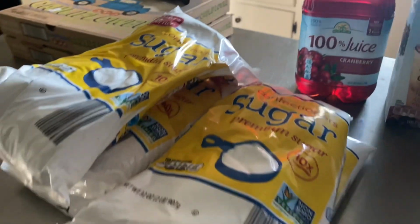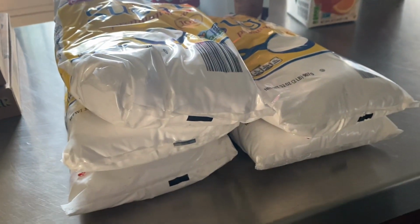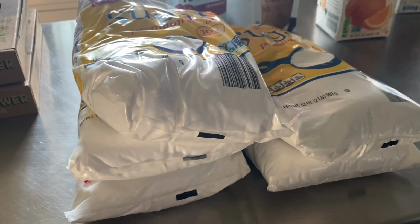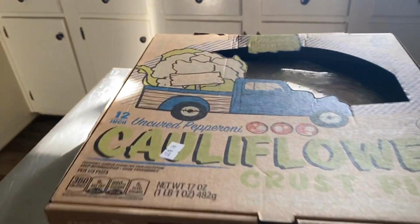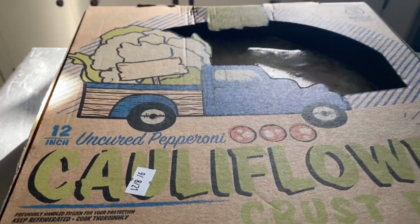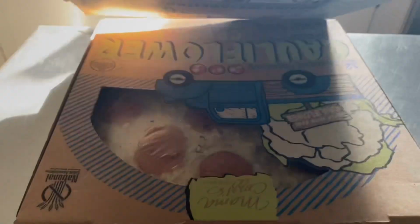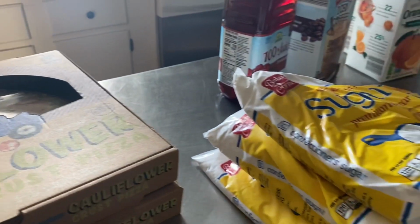And I got 5. I know it seems excessive, but I got 5 things of powdered sugar because I realized the other day that I used my last one and I had no backup. So 5 things of powdered sugar it is. This is for dinner. Yay! Gluten-free cauliflower crust pizza, 1 for dinner, and I'm going to put 1 in the freezer for another night when I don't feel like cooking. And that is the end of my haul.